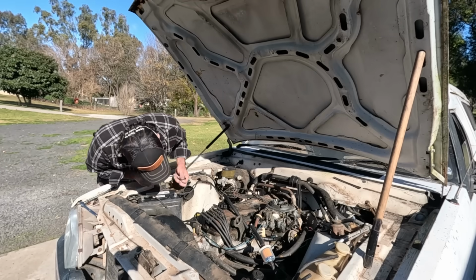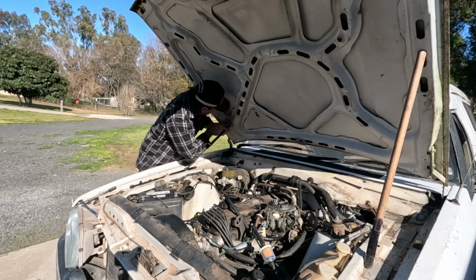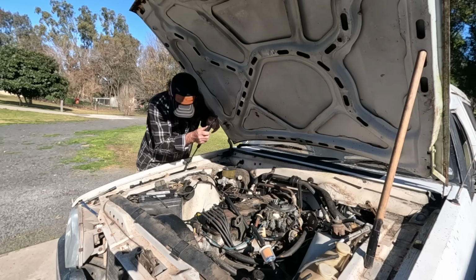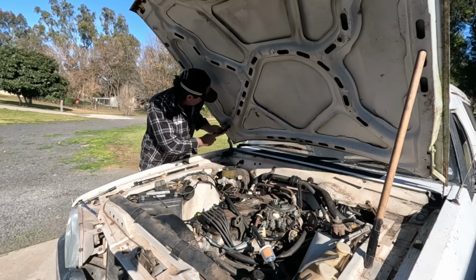Making a meal of this. Never see that again. Don't need to.